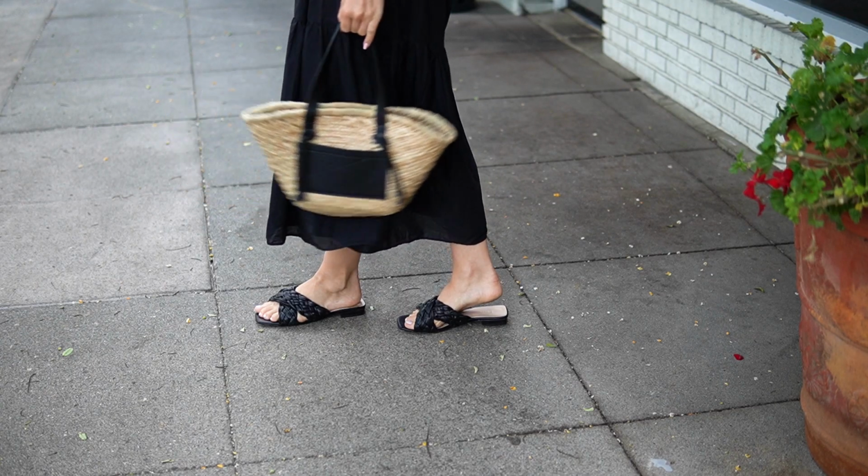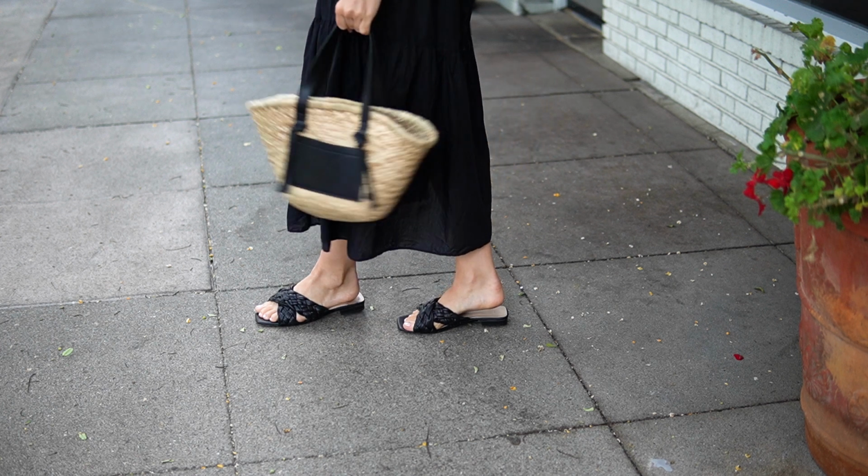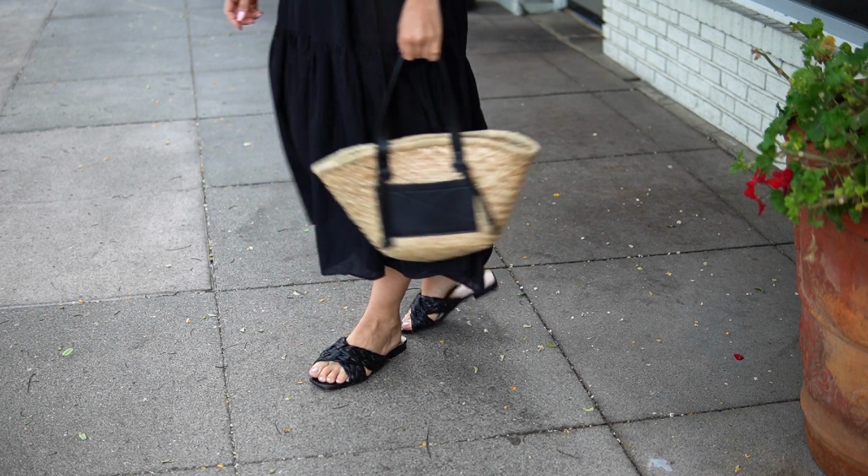Shoes. So I have 4 pairs of shoes to show you in this video, and I'm going to start with the most basic one, a pair of black slides. You cannot live without a good pair of slides during summertime, of course. I recently got this pair at ASOS. They have them in 3 different colors. They have them in black, white, and in a tan color.